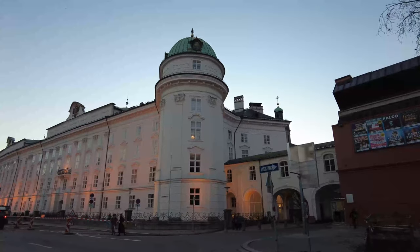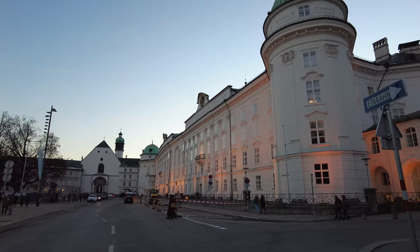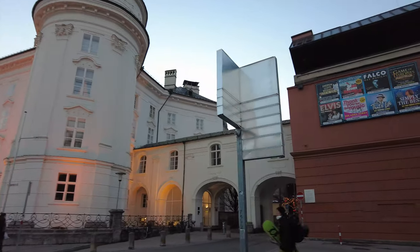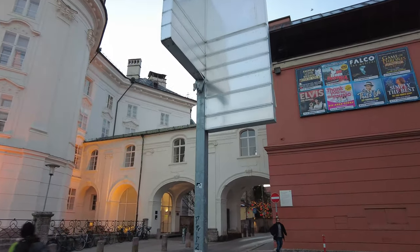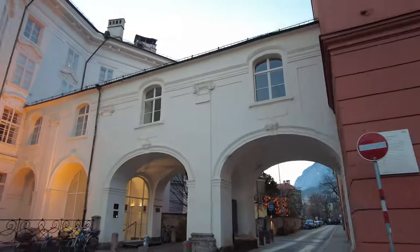As we pass by the Imperial Palace, in German Hofburg, it should be mentioned that it is a former Habsburg palace in Innsbruck, and it is considered as one of the three most significant cultural buildings in Austria, along with the Hofburg Palace and Schönbrunn Palace in Vienna.